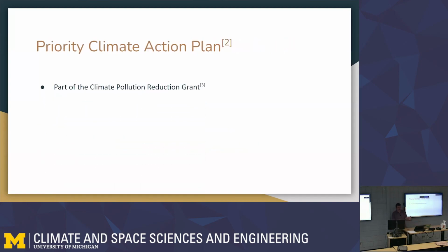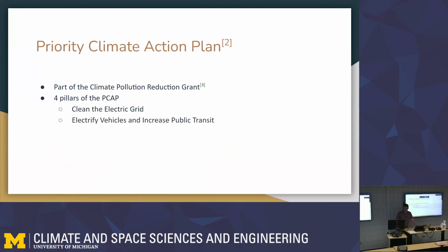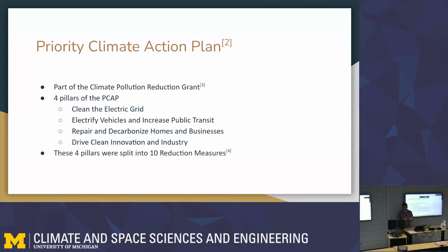So EGLE put together this Priority Climate Action Plan recently. They released it in March as part of the Climate Pollution Reduction Grant, which is a federal grant given to the state in order to help combat climate change. And they released kind of a 4 pillars type of approach. The first one, clean the electric grid. Then they want to electrify vehicles and increase public transit, repair and decarbonize homes and businesses, and then drive clean innovation in industry. So these are kind of the 4 categories in their plan. They split that up into 10 different reduction measures, which I then took in and inputted into the model.